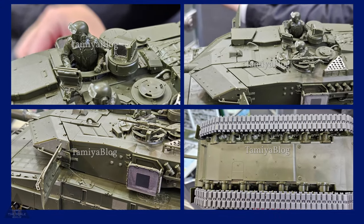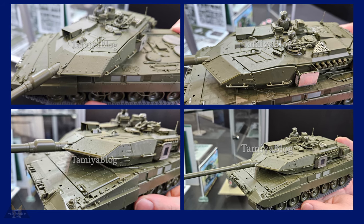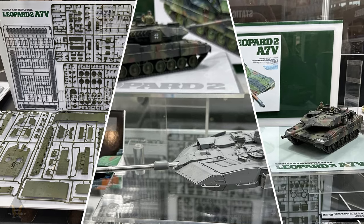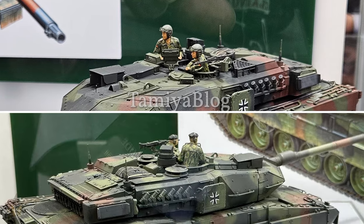Last month's number 1 is this month's number 10. That's Tamiya's new version of the Leopard tank. A really nice looking model, a really nice tooling. Tamiya, of course, makes some superb kits, and it's quite a surprise this has dropped all the way down to number 10.